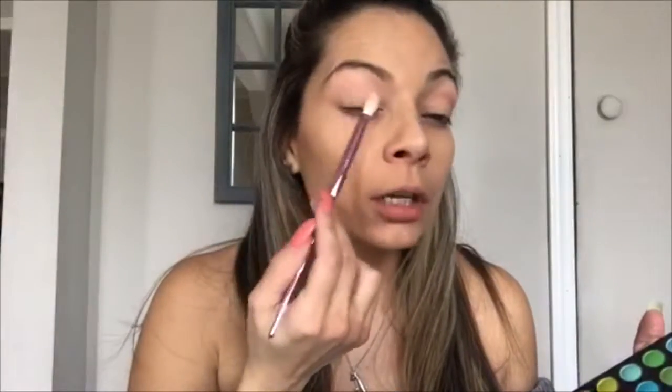So I'm gonna grab a little bit of that and just put it all over your eyelid. We're gonna take the brush and we're just gonna sweep it lightly all over, back and forth, and on this side. And what this is gonna do is just set a base for the other colors that we're gonna pack.